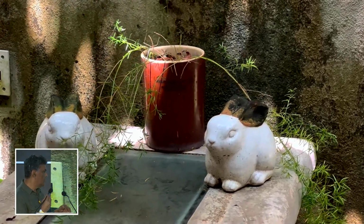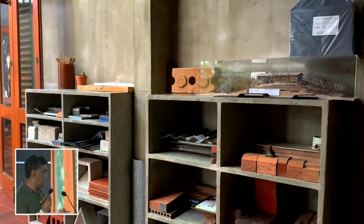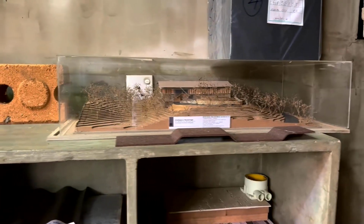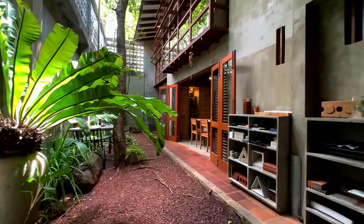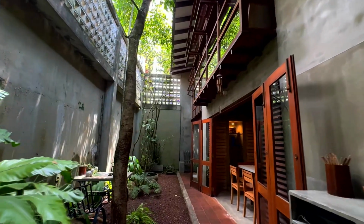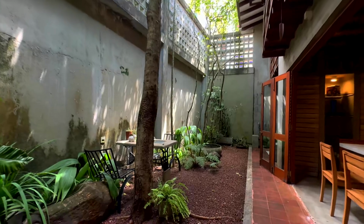The furniture also are a mix of cement and timber and steel. In some cases we have used ferro cement precast cupboards, especially for the staircase we have used ferro cement precast cupboards. This is a view from the rear garden, overlooked by the dining in the ground floor and the TV family room in the upper floor.